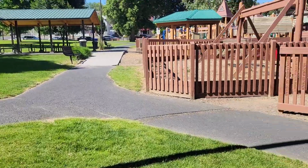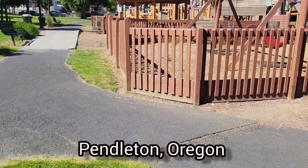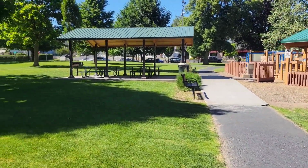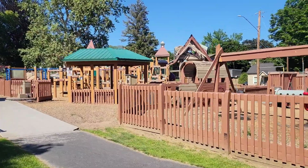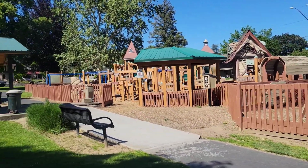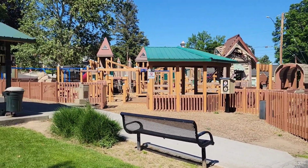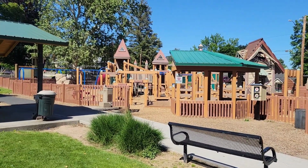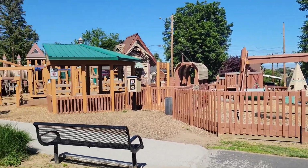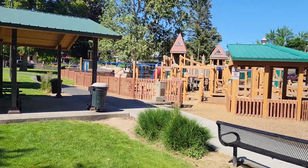One of the things I will show you about this park, if you ever come into or by Pendleton, you have kids, bring them to Pioneer Park, because they've got an outstanding wood fort, play fort structure here. One of the better ones I've seen. I think Brookings, Oregon had a really nice one at one time. I think it got burned down, but I'm not sure if it ever got rebuilt. But really nice playground. Bring them to Pioneer Park, Pendleton, if you've got kids. Just be mindful of the heat.